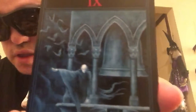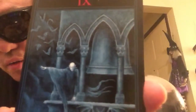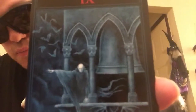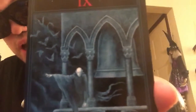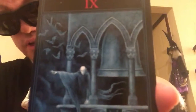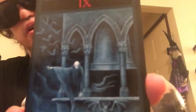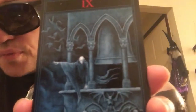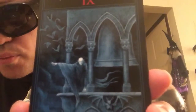And then we have the Hermit. The Hermit shows this maybe slightly vampiric or goblinish character, pointing somewhere outward, possibly vampiric because there are also bats in the background, and it is a Gothic deck, so of course vampires are the staple of the Gothic culture, so it is very likely for it to be.